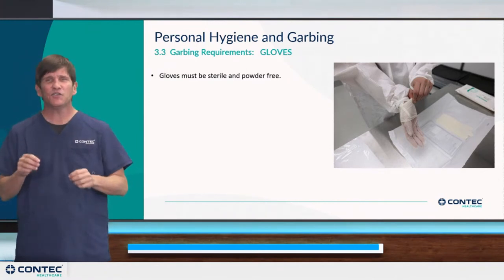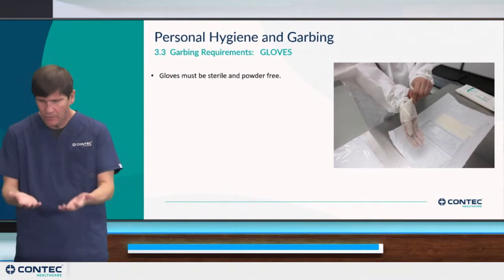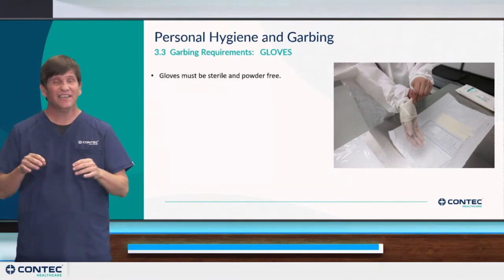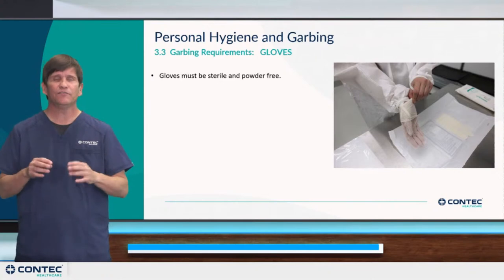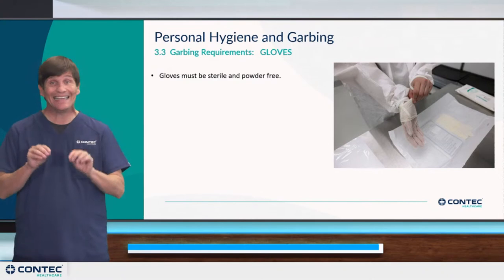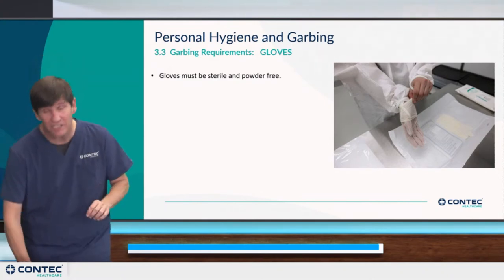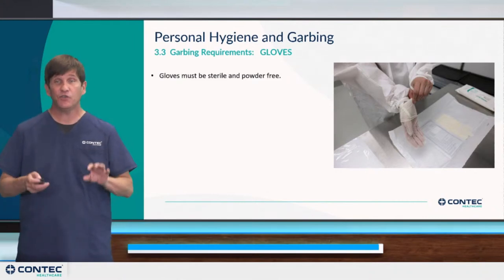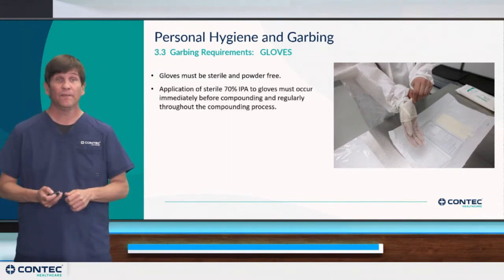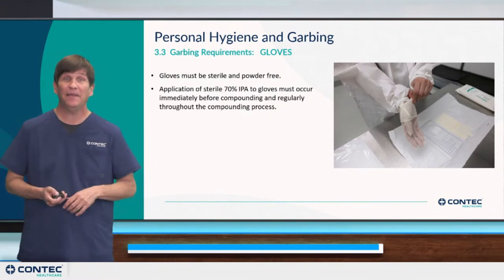The primary difference with those surgical gloves is the paper inside that presentation packaging, where people's hands are going through their proper process to don sterile gloves. That paper inside a surgical glove creates lots of particles and fibers. So there is a true difference between a clean room sterile glove and a surgical sterile glove. The chapter only requires a sterile glove, but we recommend as a best practice that you understand the difference between a clean room and a sterile surgical glove. You have to apply 70% IPA to your hands throughout the day in the compounding process.